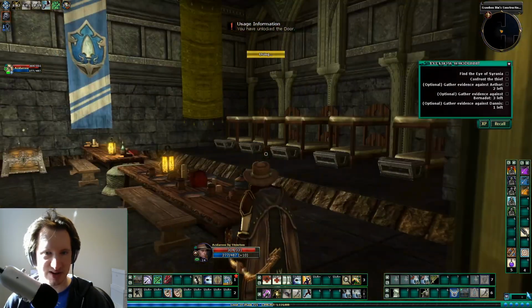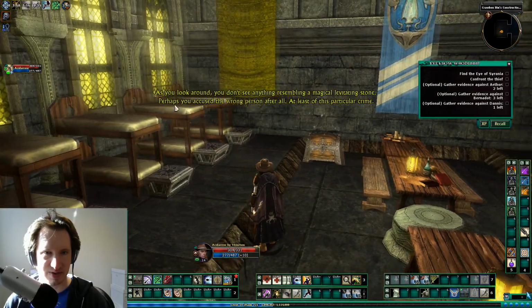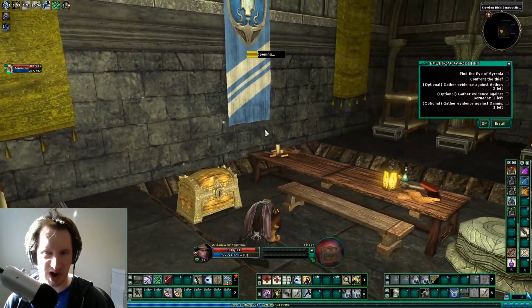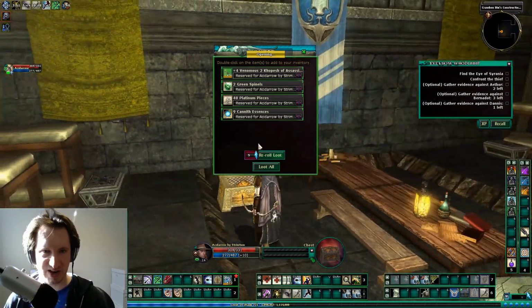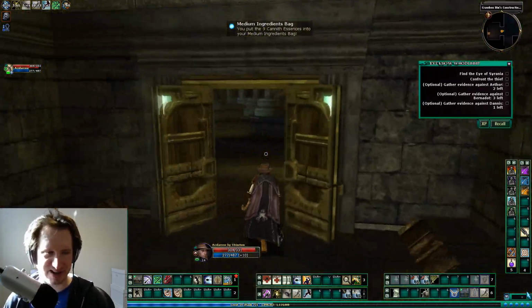And what's in here? As you look around, you don't see anything resembling the levitating stone. Perhaps you accused the wrong person after all. Oh, so I accused the wrong person. At least of this particular crime. I did not have enough proof. He's still a bad guy. All right.